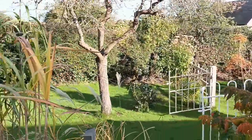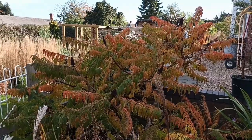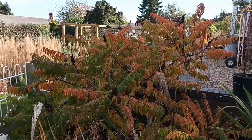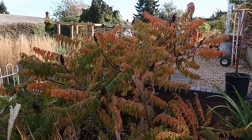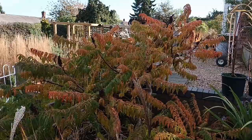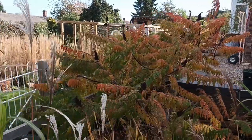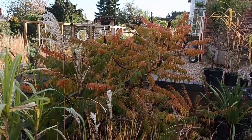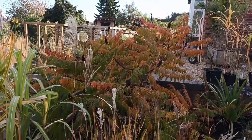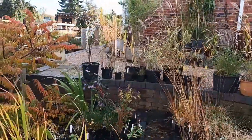Now what makes a good autumn? What makes a poor autumn? What triggers these sort of colours? Well, usually it's short days and cold days, but the best ones are with a warm, dry Indian summer followed by colder nights. That's what creates the best autumn colours. So there you go, that's a basic explanation as to what creates them.